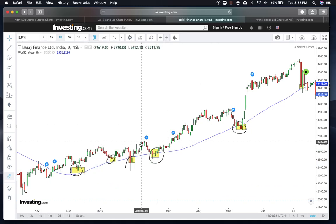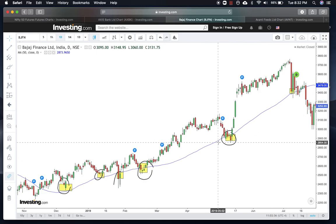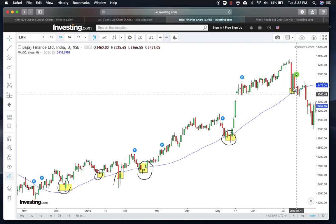And how do you know that the trend is ending? How do you know when your price will stop respecting this 50-day moving average? That's also simple. If you see this, whenever the price was touching my 50 DMA, it used to bounce back. In this case, it used to bounce back. Again, was the case here when the price bounced back. But at this time, around 7 months into this 50 DMA, my price was not able to bounce back, but it started trailing this line.